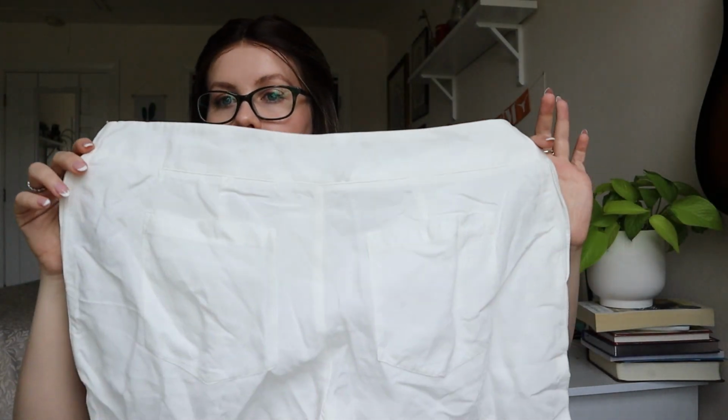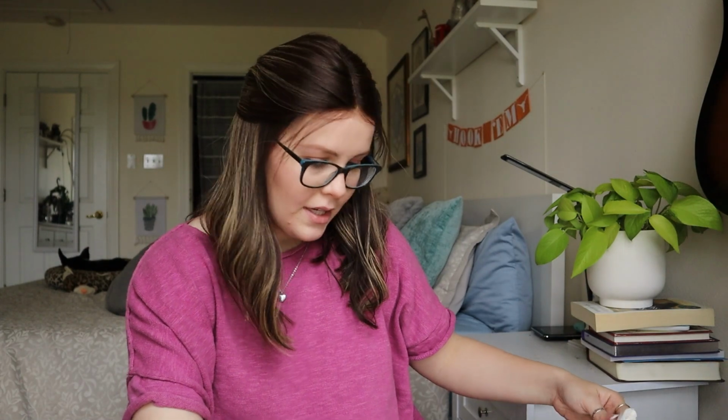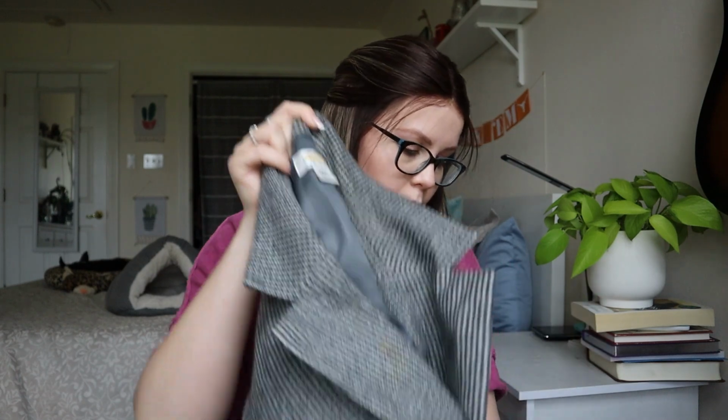Sorry, the camera goes a little weird when I hold up all white stuff. It tries to adjust. Yeah, if that stain comes out, super happy. I could probably even sell these without the stain, but they definitely wouldn't sell for nearly as much with the stain on it. Yeah, I'll sell that. Cool, I'm happy with that one.